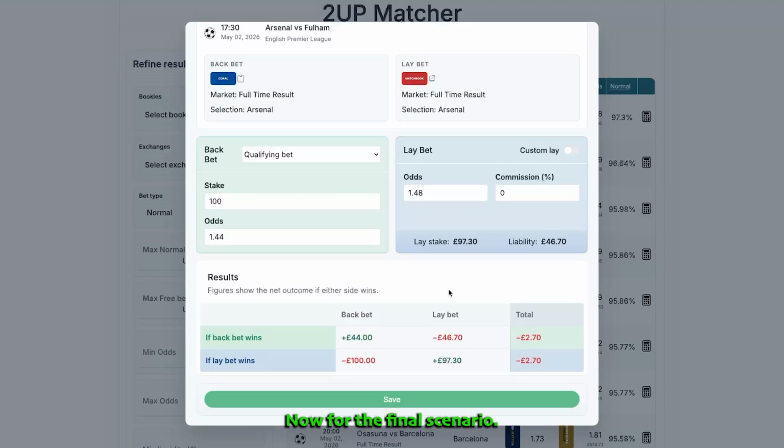Now for the final scenario, and this is the scenario that we're banking on, this is the scenario that we want, is imagine Arsenal go 2 goals up. So imagine they go 2-0 up and then they end up losing the game. This is where we're going to make our profit. Or even if they draw the game, this is where we're going to make our profit. So imagine Arsenal go 2 goals up. We would have been paid out in Coral. So if Arsenal go 2 goals up, it's the same as our back bet winning. So we would have made £44, but we'd be on track to lose this lay bet.